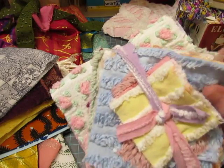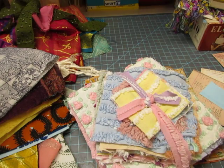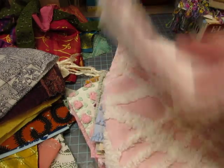I don't know if she has more, but she carries all kinds of interesting things in her shop, and I will link that below too. And with each of these bundles, she gave you a larger piece that you could put on your cover.